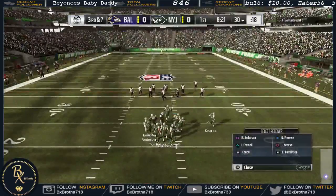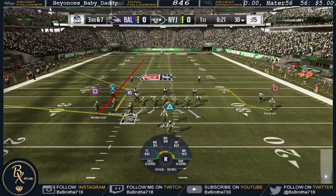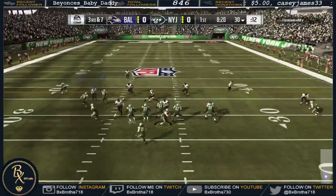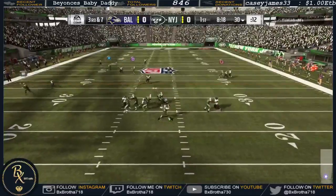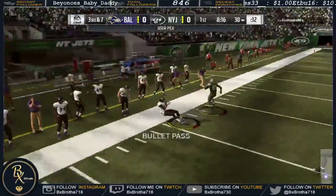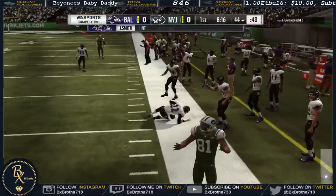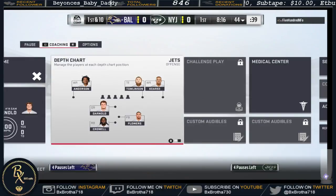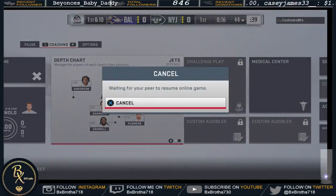A tough spot here on their opening drive. This is 3rd and 7. Throwing here on 3rd down, Darnold. He rifles one that's intercepted. Picked off here by Jimmy Smith.